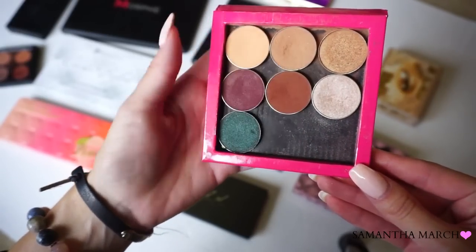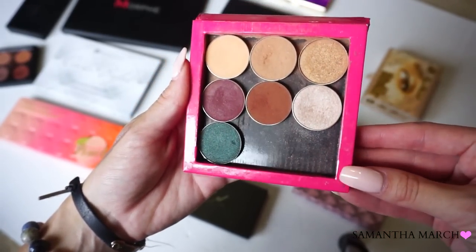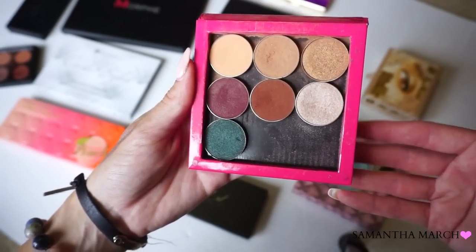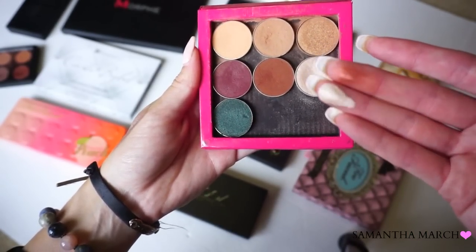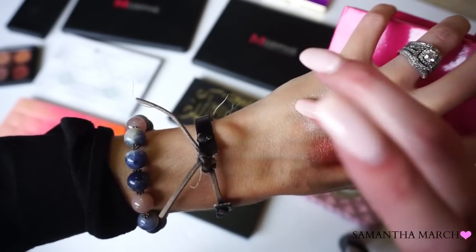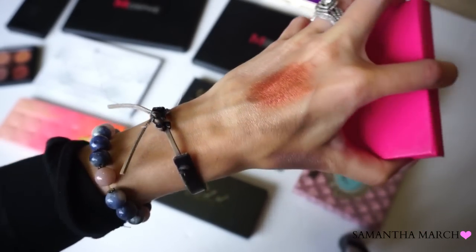And then Coco Bear, another one that I think everybody needs. It's a really pretty deep brown. Great for the crease, great for deepening up the eyeshadow look. It's just beautiful. Shimma Shimma is just a shimmery color. If you can see, it is so beautiful. So Shimma Shimma is right there. I don't feel like it's swatching great on my hand, but it's absolutely gorgeous on the eyes.